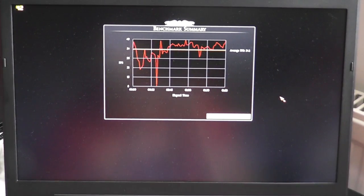So, as we can see there, the average FPS came out at 34.1. We had a few dips early on. That's, again, partly due to the fact the benchmark isn't the best optimised. In fact, it's more an issue with the game. But when those men started clashing and fighting, that's when we really need to take notice. And the laptop was holding fine at well over 35 FPS the majority of the time, which is fine to give you a nice smooth performance in Rome 2.